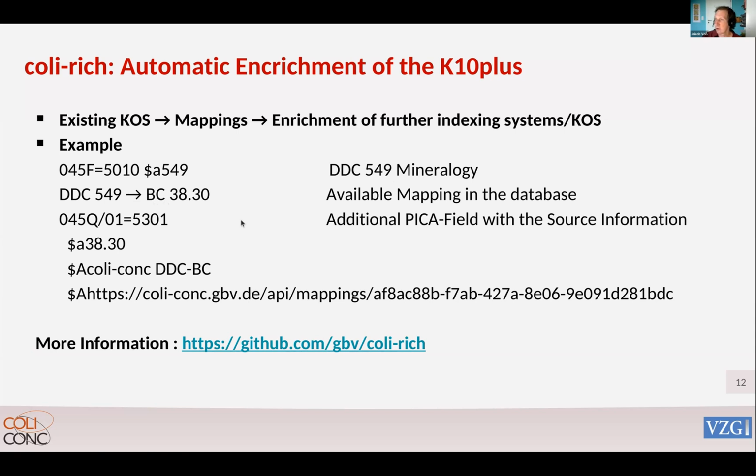And if we have a mapping to BK classification, this BK is used in a lot of German libraries. So BK 38.30 is also mineralogy or subsumes mineralogy. And if we have this mapping, we can automatically create an entry for the BK classification for this book or all books under mineralogy, and assign fields with a notation from this classification and source information. Especially this comes from project coli-conc, and we put in the URI of the mapping. So if it turns out that this mapping is outdated or wrong, then we can go back to the library catalog and look up all the enrichment and modify and correct it.